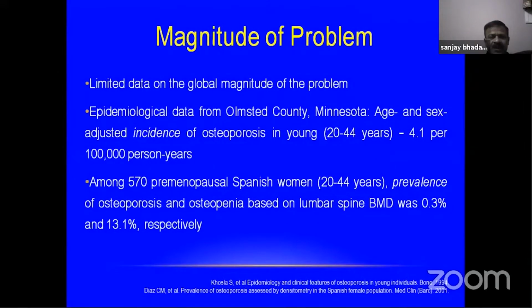So looking at the magnitude of the problem, one epidemiological study from Olmsted County in Minnesota screened patients aged 20 to 40 years, and they found that 4.1 per 1 lakh people actually had osteoporosis.